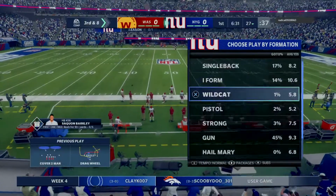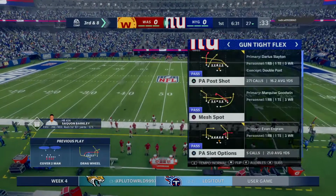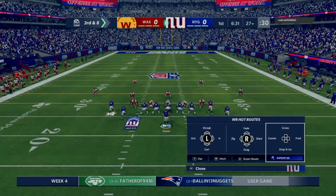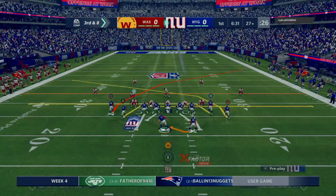The intended receiver, Marquise Goodwin, and it's third down. One thing that you're going to see from this offense is that they love the matchup with their wide receivers against this secondary. That one wasn't successful, but don't expect them to back away from attacking all game long.